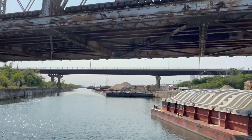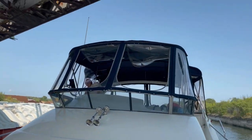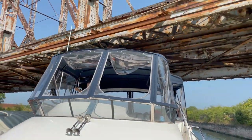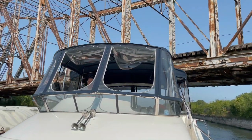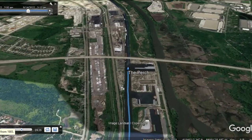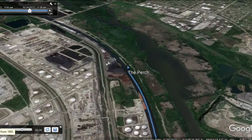Squeaking under. Well, we made it. A couple inches to spare on the antenna. That would have been just fine. So that was it. That was the lowest fixed bridge on the Great Loop that you must go under. Any other bridge that is lower would open, or there's an alternate route around. So you have to be able to clear that 19.6 foot bridge.